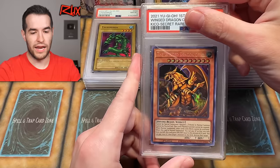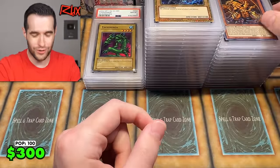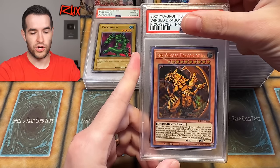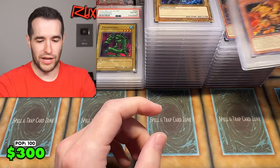Okay. Kaiba, back at it. Yes. Yes. Those were super clean. That makes sense. I thought those were going to be minty 10s. Okay. Let's try 3. Yes. Oh my goodness. 3.